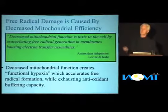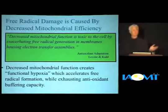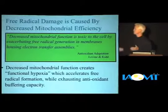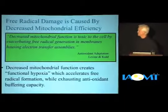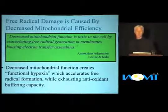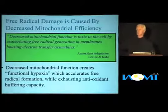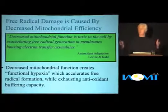I kind of hinted at this a little bit. If you can't burn oxygen, if you can't utilize oxygen efficiently, what are you going to do with that oxygen? You can't utilize it to produce energy. What's it going to do? Well, it's going to make free radicals. This is a quote from the classic text by Levine and Kidd, wherein they say that decreased mitochondrial function is toxic to the cell by exacerbating free radical generation in membranes housing the electron transfer assembly. So as you don't utilize oxygen as efficiently, the assembly that allows you to utilize oxygen efficiently becomes damaged.